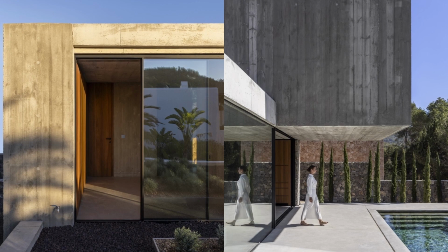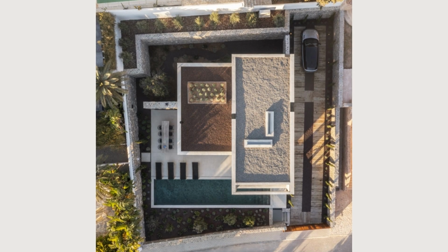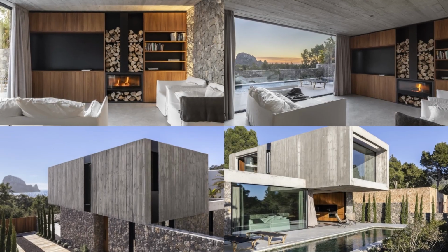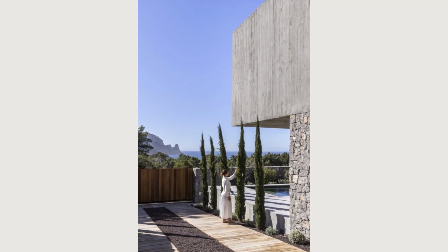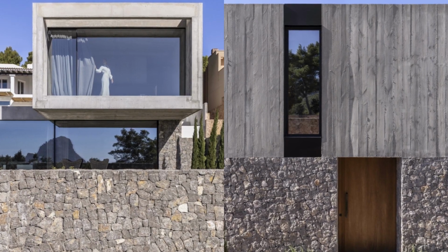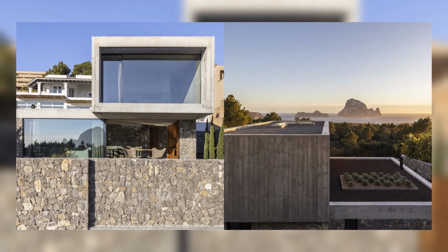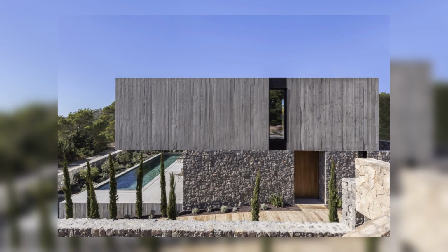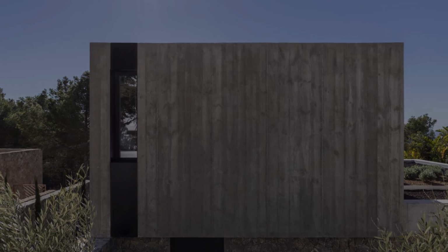The program of necessities is typical of a Mediterranean summer house, with wide open spaces and great openings to enjoy the exteriors and the excellent weather. At ground level, the first volume is placed longitudinally along the plot, with an east-west orientation. The main access is located here, as well as a large, open-concept living/dining/kitchen area, completely embracing the views and the sea, and directly connected to the swimming pool.